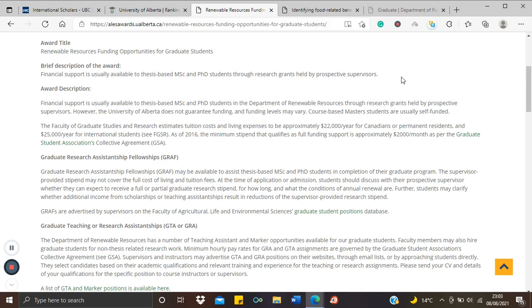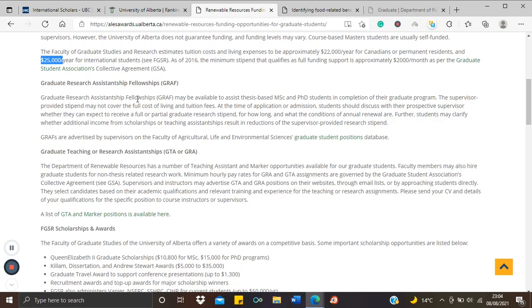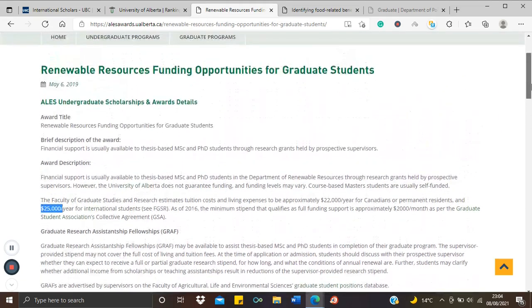So it means you need to send your emails to the supervisors. Apart from those opportunities we saw earlier, you could just send to a random supervisor, whether he or she advertises a position or not. Just shoot your shot. That's the lesson here. And of course, they said there's a minimum funding for international students, which is $25,000. And most of this funding comes in form of research assistantships or teaching assistantships. So you'll be working as a research assistant or a teaching assistant for the department, and in return they waive your tuition and give you your monthly stipend.